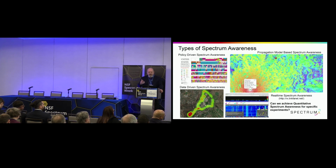And then it's all in an international framework, of course, so there's a time scale to policy-driven spectrum awareness that's very long. And if people are doing something in an environment in one of these bands that we allocate to a specific purpose that's not what we intended, well, then we talk about enforcement and legal options and whether we can actually tell that that is happening. So that's one kind of spectrum awareness.